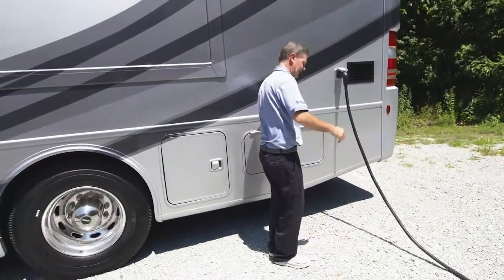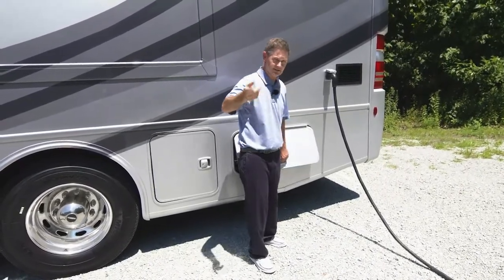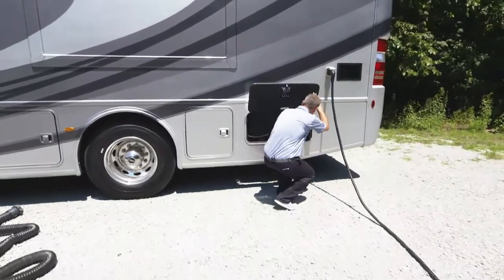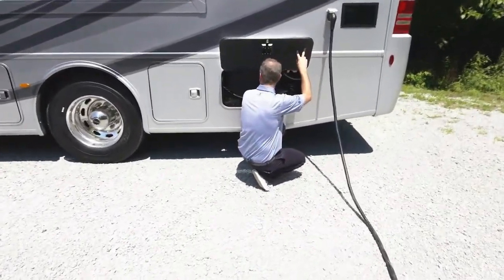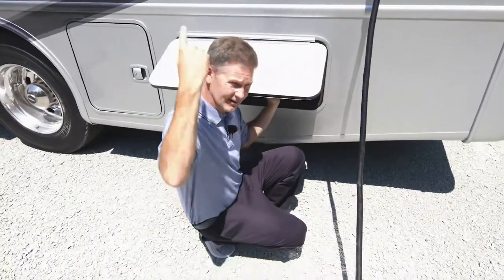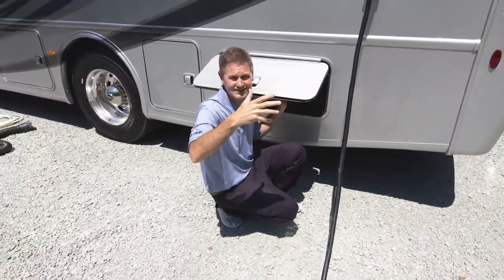inside your Palazzo. Now, what's interesting and unique about this, and I like the capacities, is we showed you the master bath. Well, what's nice is it has its own black tank, which you are going to drain right here. It's 18 gallons, and that ties into the 40 gallons that you have up front for the black tank, too. So you really have 58 gallons of black.